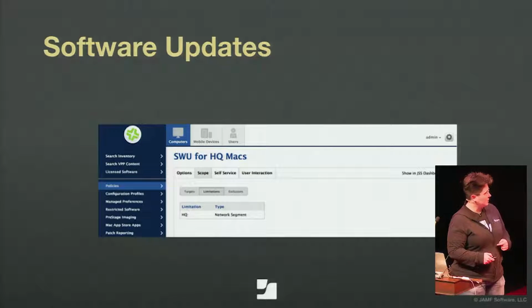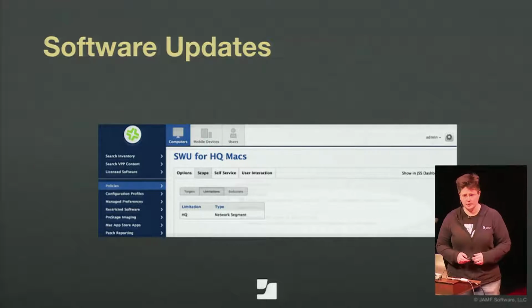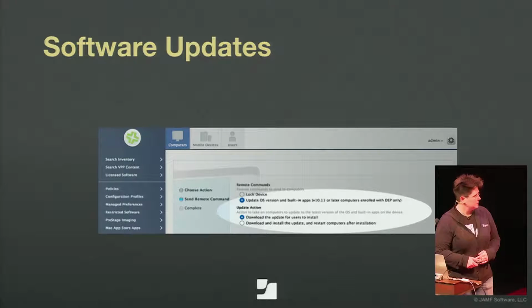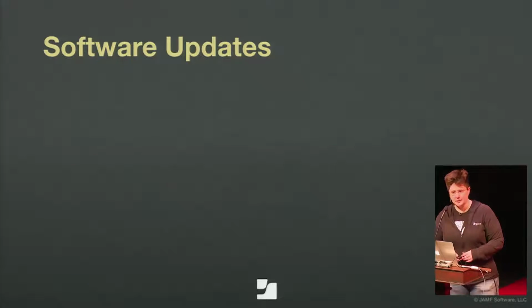And again, we have our scope limited to a network segment, only happen while you're on the HQ network. This is also a mass action. We can do the download OS version and install as an MDM command for macOS.